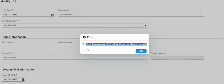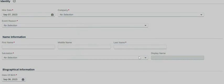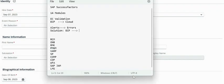System will not define this. You defined it, the same way we define some customized alerts. According to that, we get the solution also from the system. Most of the time, we have some keys to create these alerts. With those keys, what SAP will do is give us the solution also. So that's the first benefit when using ECP. You will get alerts and the solution along with your alert.